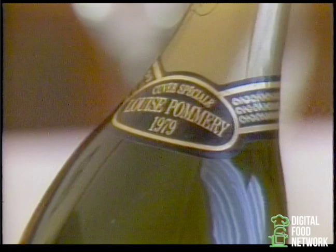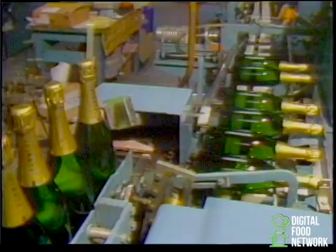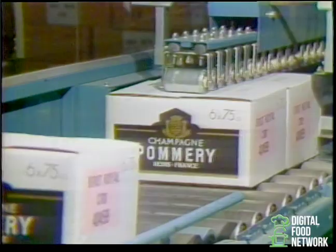The bottles are brought here by conveyor belt to be dressed, as it is called. The beautiful gold foil cap is twisted down, and all the small black labels that distinguish this champagne from any others are glued onto each bottle. They are then carefully packed by hand in cartons and shipped all over the world to such countries as the West Indies, Germany, Canada, the United States, Italy, and Japan.